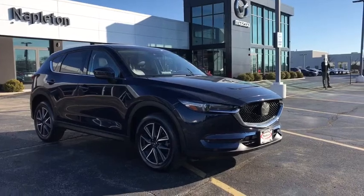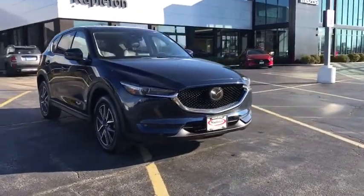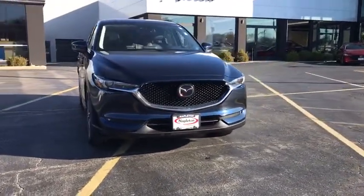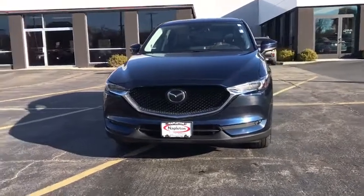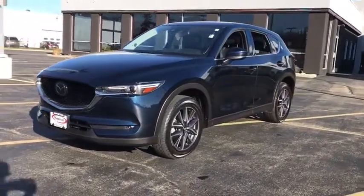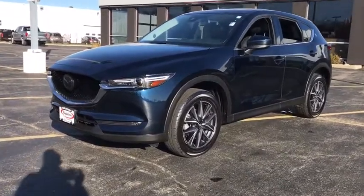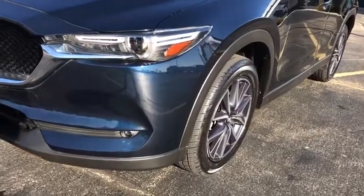Make a great choice today with the 2018 Mazda CX-5. With its fuel-efficient engine, engaging driving experience, and daring styling, the Mazda CX-5 is a good pick for those seeking a sporty yet thrifty crossover SUV. This vehicle has less than 40,000 miles. Here are some of this vehicle's great options.